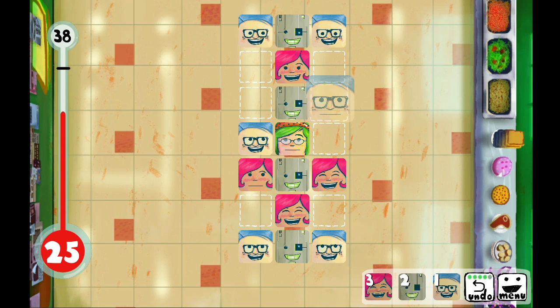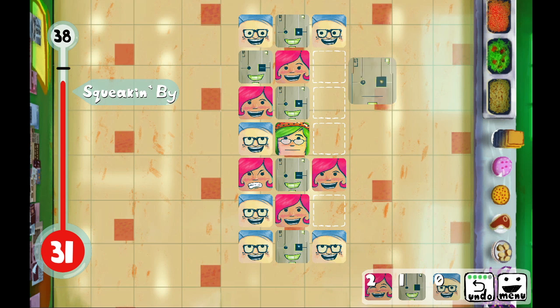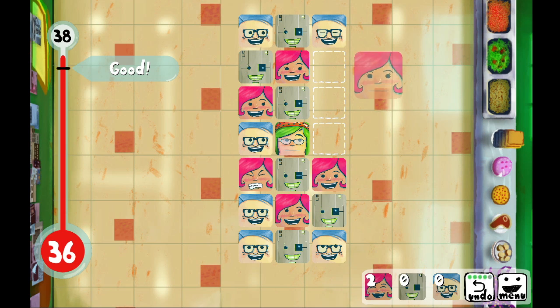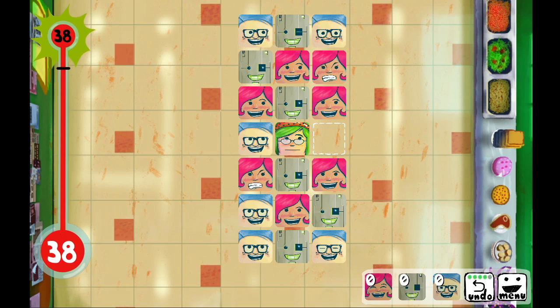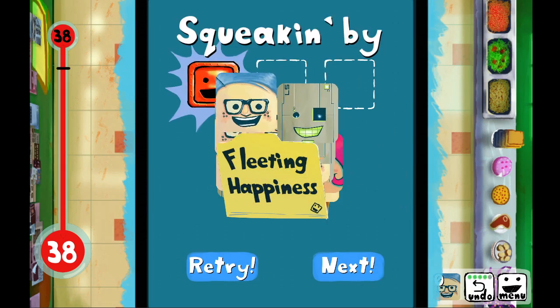Oh, wait, no. See, I've got that nerd next to her, so I'm going to have to put one of them somewhere that's going to make him unhappy. Nothing can be done about that. So, girl here, robot here. I'm so close to squeaking by. So, robot, girl. Yay, 38 on my barbell of health.